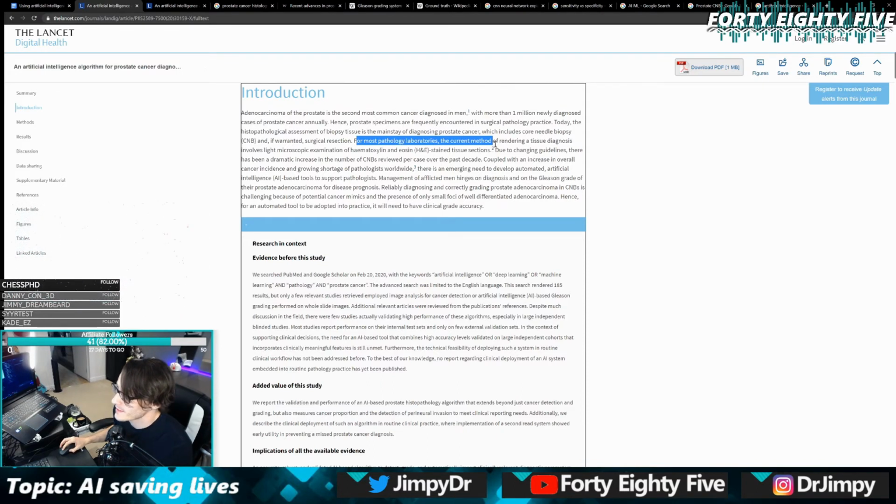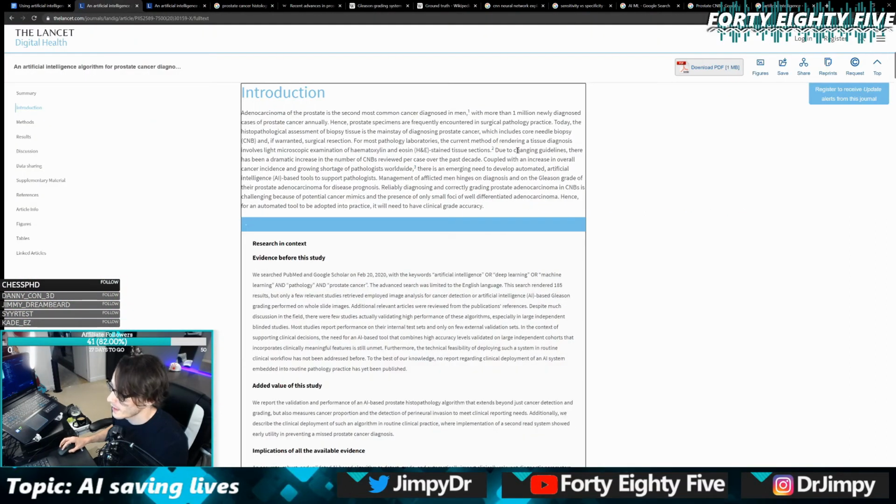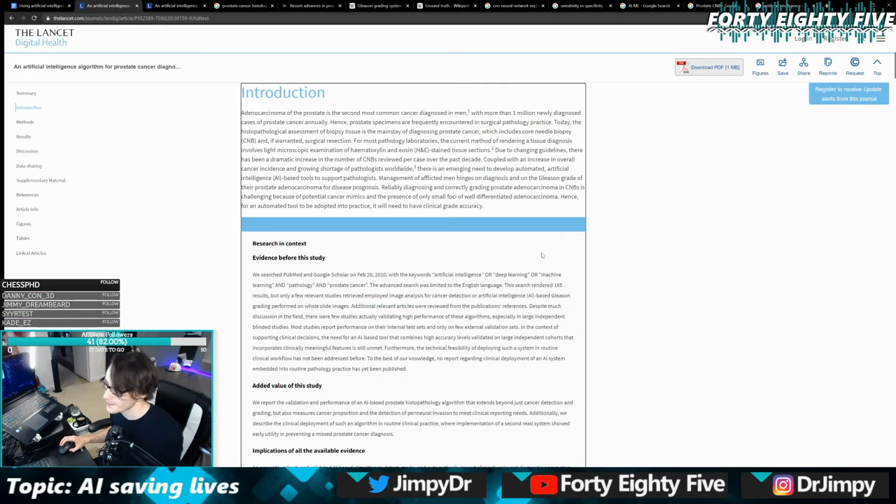For most pathology laboratories, the current method for rendering a tissue diagnosis involves light microscopic examination of hematoxylin and eosin, H&E stained tissue sections. So that's what we've just shown. This is an H&E tissue section of a prostate. Due to changing guidelines, there has been a dramatic increase in the number of core needle biopsies reviewed per case over the last decade. One of the things I haven't mentioned is that they do multiple biopsies on an individual person in order to get a good sample size, but they will also do multiple sections and stainings of each biopsy. That leads to quite a lot of work, as you can imagine, right? It just compounds everything that you're doing.